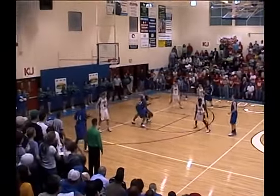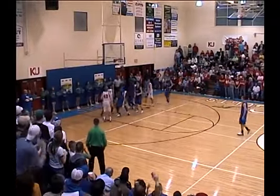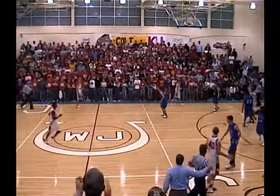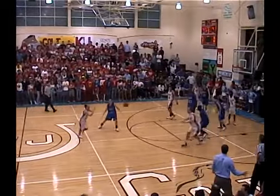Foster out front, guarded by Kagoro. Underneath to Downey. Downey, Coker checks in. Sanders out front, drives to the basket around Brian Johnson and lays it in. Back to a 2-point game. 43-41 West Jessamine.